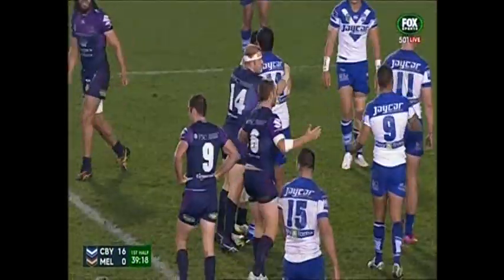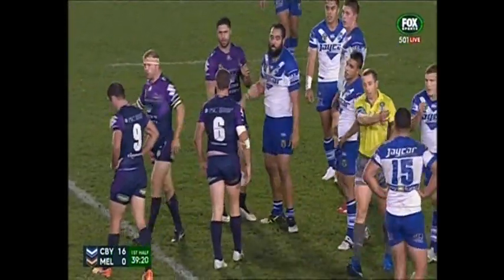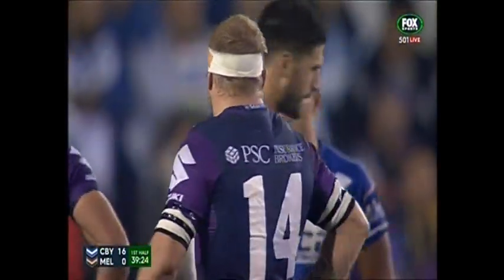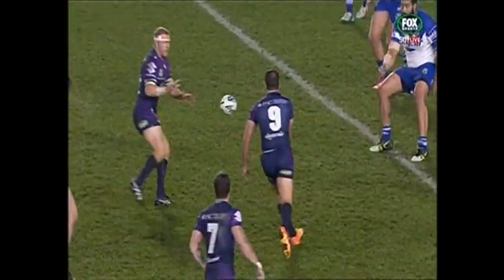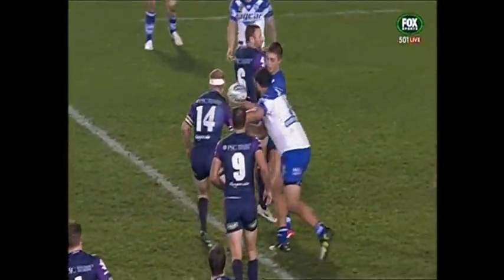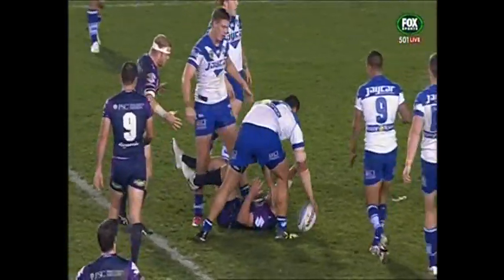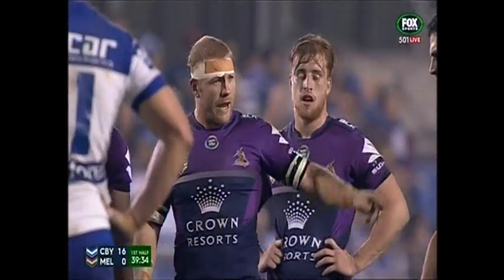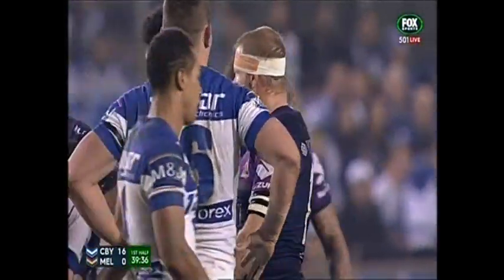Then it comes off Canterbury. If you're going to have a penalty for a forward pass, that was it right there. Yeah, Ryan Hinchcliffe just getting it all wrong. Blake Green on his outside. Cameron Smith links with Hinchcliffe, and well, Green obviously thought he was going through as a decoy for Hinchcliffe, looking for the man out the back.